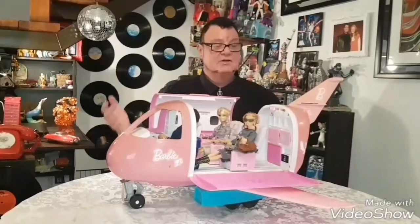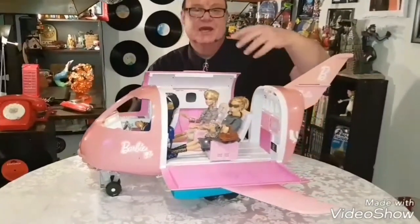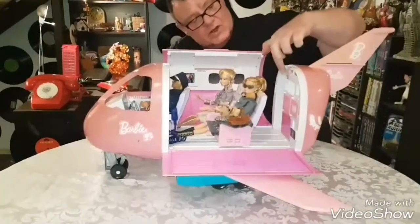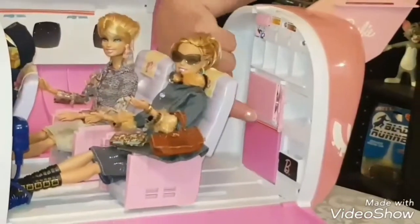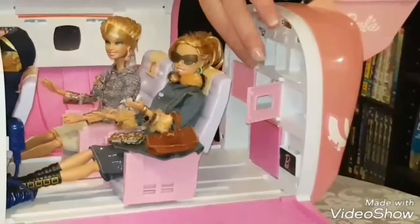How beautiful is that now? It came with no accessories, nothing, but I know that it had a trolley as well. It had the food trays, cans, drinks, it even had an ice machine here, where you get little tiny cubes of ice as well. And there were all these different activities for the stewardess to do. They all open up.